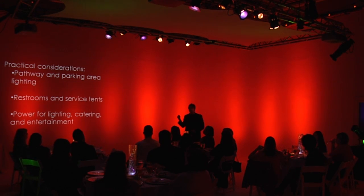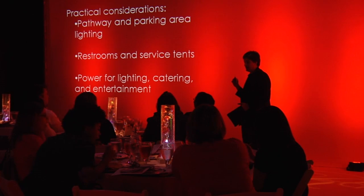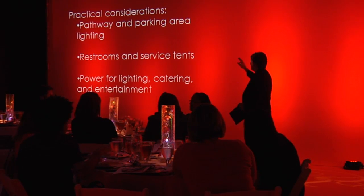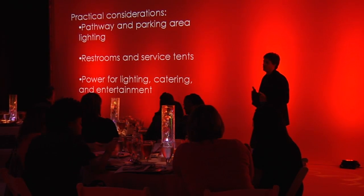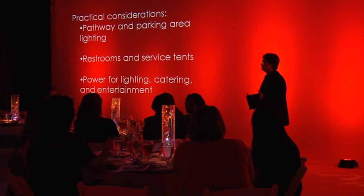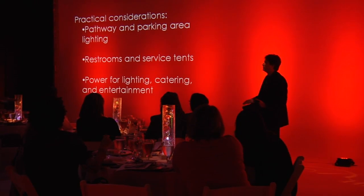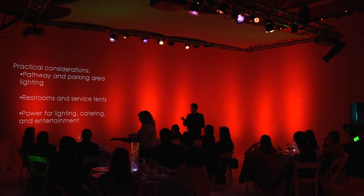An often neglected one for outdoor events is the portable restrooms. People don't think to provide lighting in that area. It's not fun. And your service tents. Don't forget about your poor caterers trying to rinse dishes in the dark on your way out for the evening. So again, coordination between your vendors, coordination with your venue, looking at all aspects and all areas where lighting can contribute to your event.